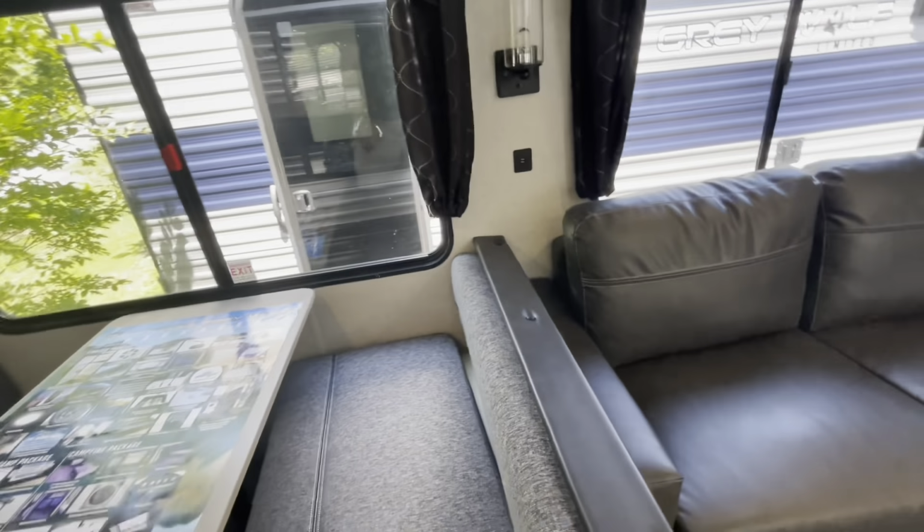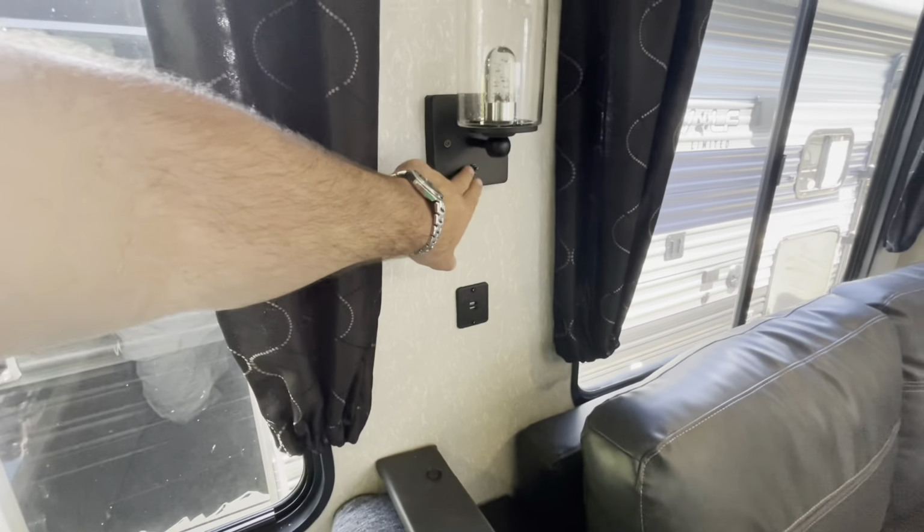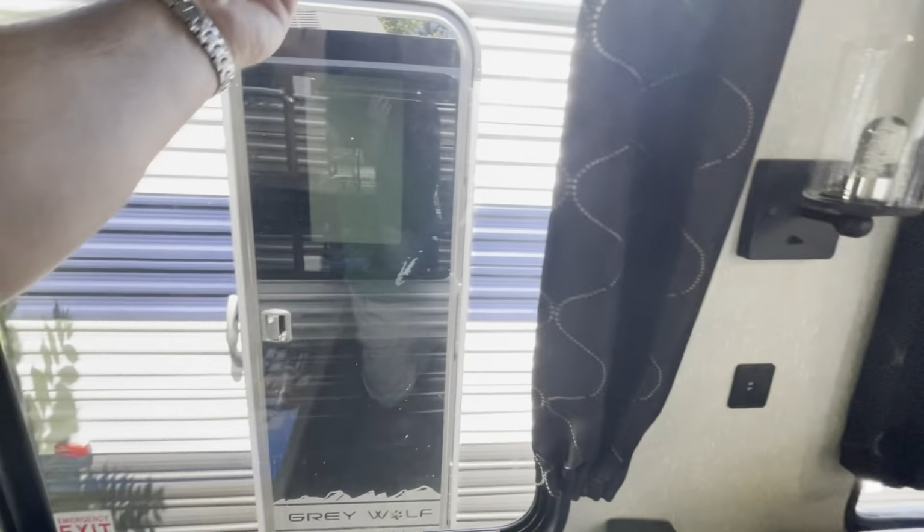So you got full access drawers. Again, zebra shades throughout. Charging area. Lights.